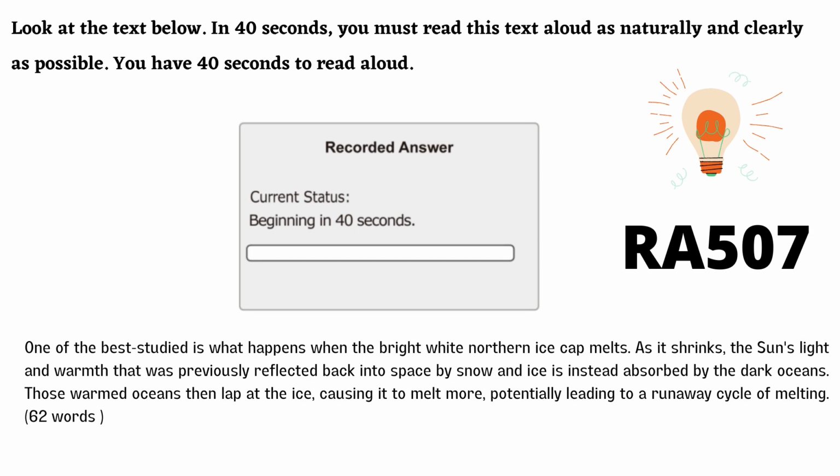One of the best studied is what happens when the bright white northern ice cap melts. As it shrinks, the sun's light and warmth that was previously reflected back into space by snow and ice is instead absorbed by the dark oceans. Those warmed oceans then lap at the ice, causing it to melt more, potentially leading to a runaway cycle of melting.